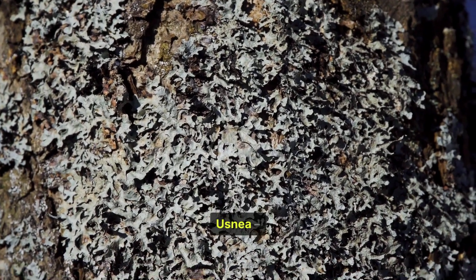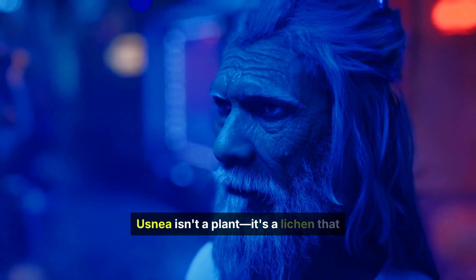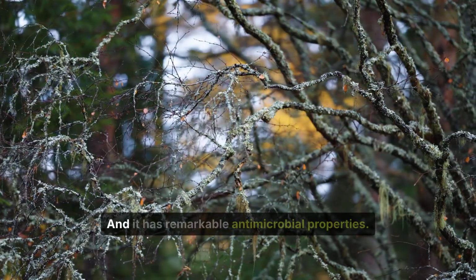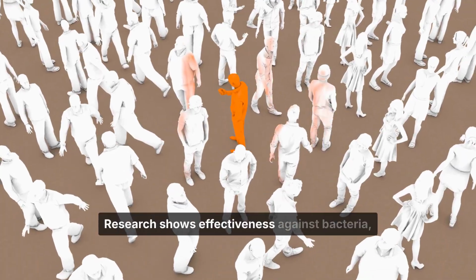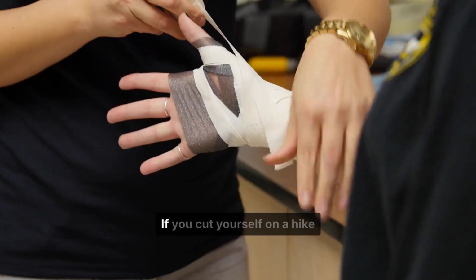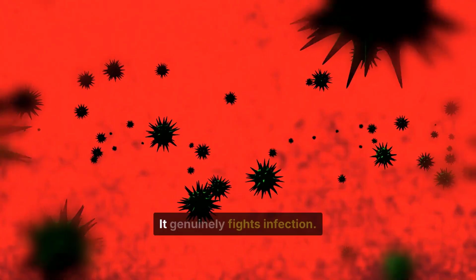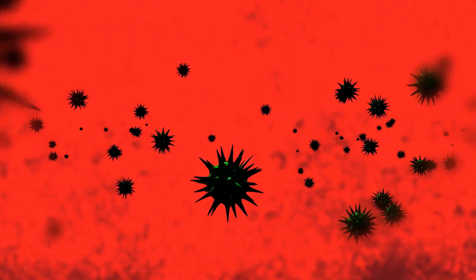Number 16. Usnea, the wilderness antibiotic. Usnea isn't a plant. It's a lichen that hangs from trees like pale green hair, called old man's beard. And it has remarkable antimicrobial properties. Research shows effectiveness against bacteria, including resistant strains. If you cut yourself on a hike with no supplies, moisten fresh Usnea and apply it to the wound, it genuinely fights infection. Antibiotics that grow on trees.